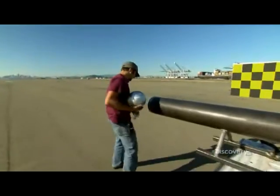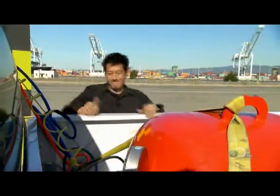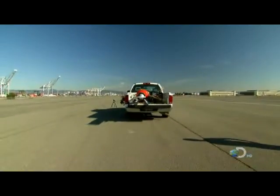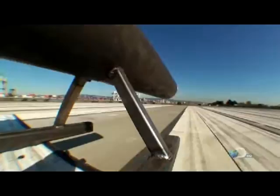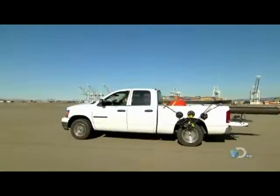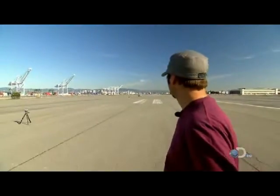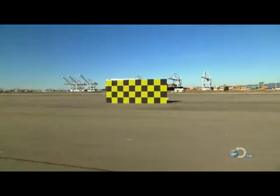This is it. We have eliminated all the variables. We have the cannon shooting at 60 miles an hour, the car driving at 60 miles an hour, just to show that this ball will drop straight down. This is it. It's go time. Go! Look, this is a classic physics thought experiment. I mean, you've got something moving, you fire something off of that moving vehicle at the same speed, and ideally it should cancel out. But this is the real world.